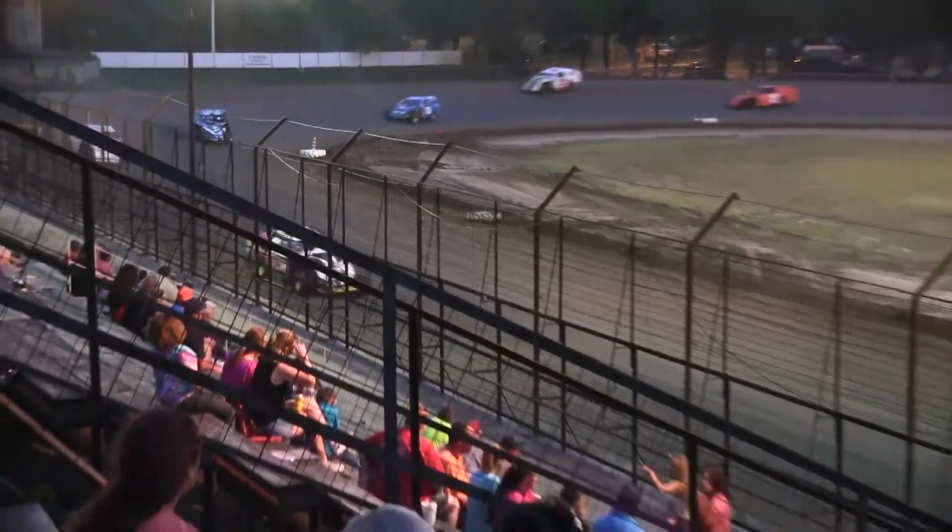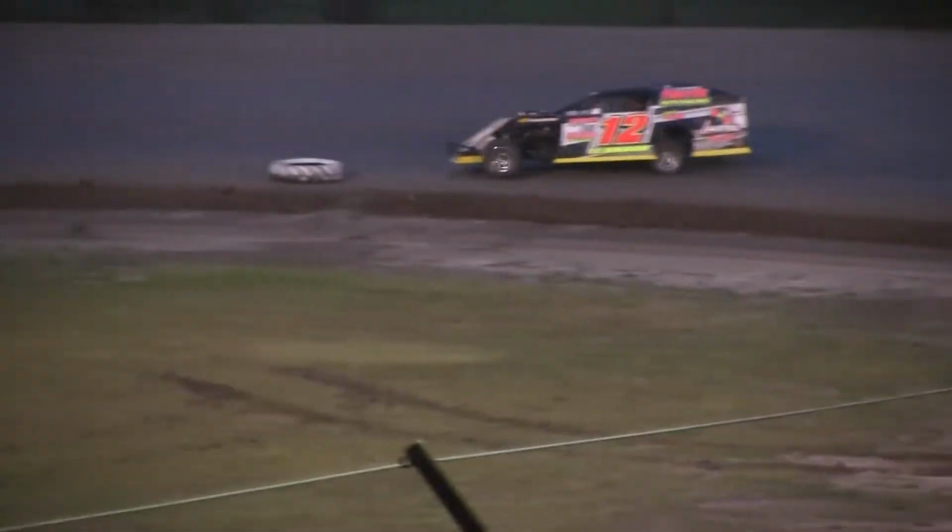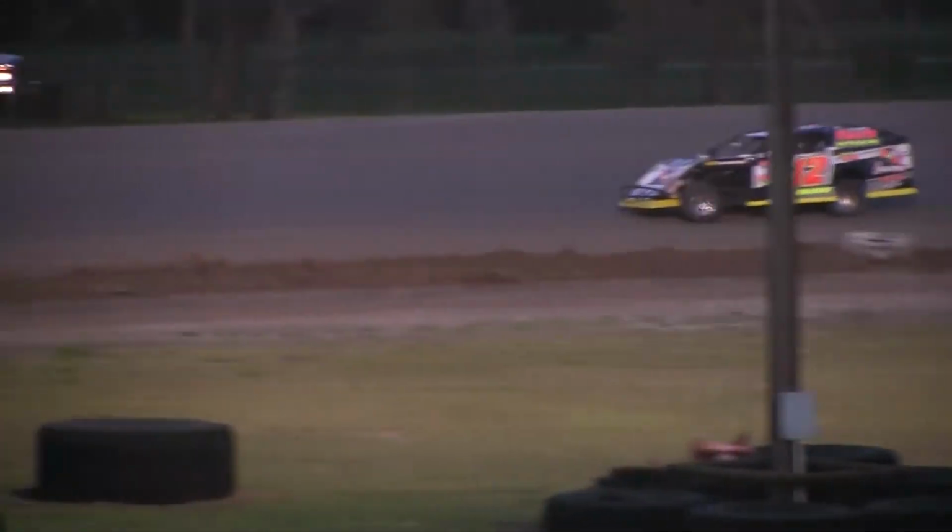Down the front stretch, white flag is out. One more lap to go for Cody. Woodall sits in second. William Pittaway is third. Darren Leonard fourth. Jamie Campbell rounds out the top 5.